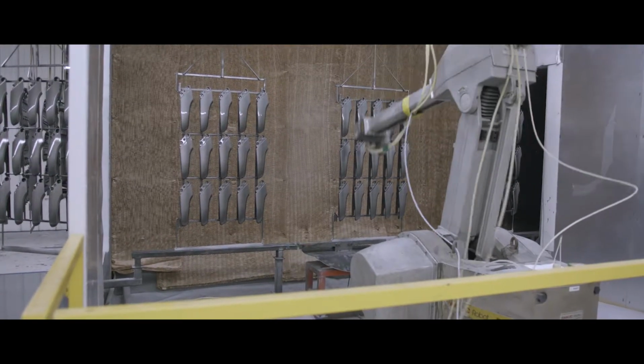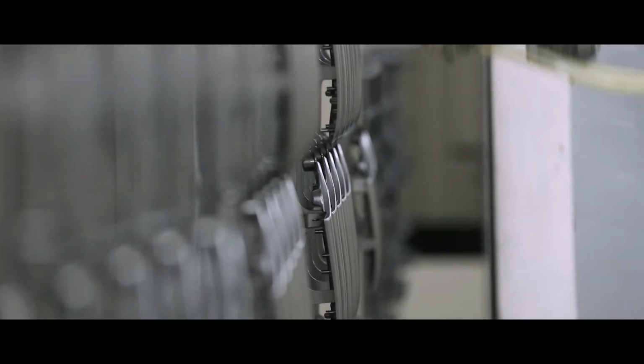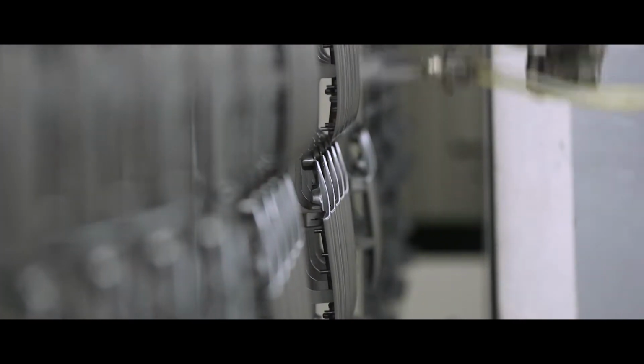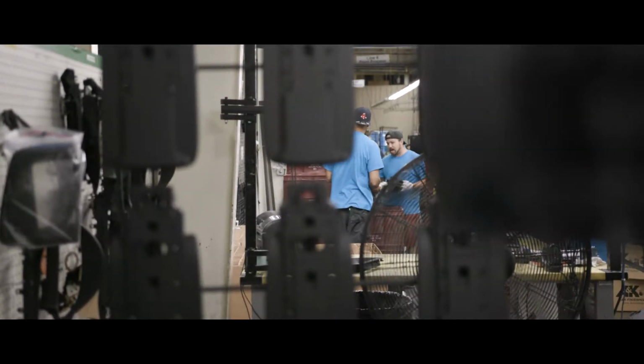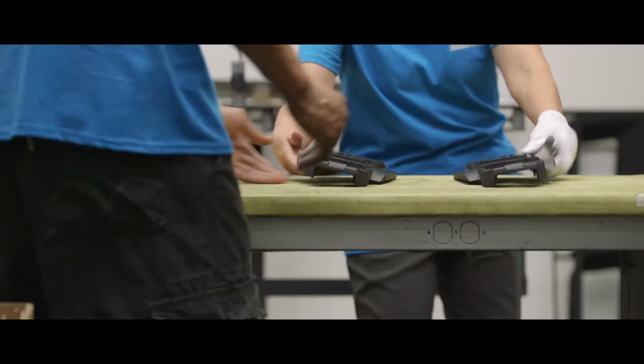Difference in a lot of our processes, we're fully automated robotic painting. We utilize multiple different paint lines compared to a single paint line that most people have. So it gives us a lot of flexibility in the industry for different types of coatings and what we can do on a daily basis.